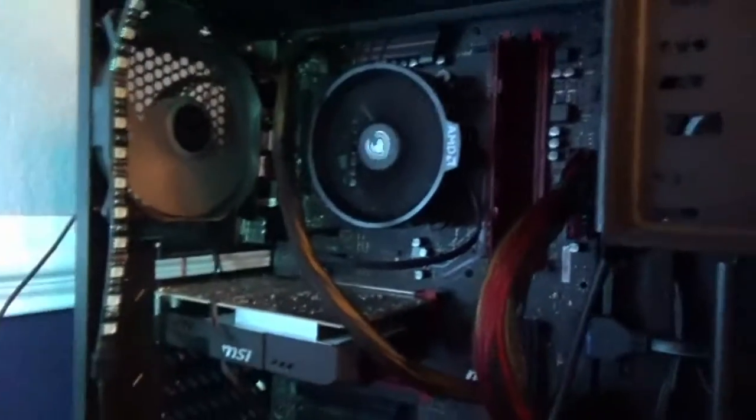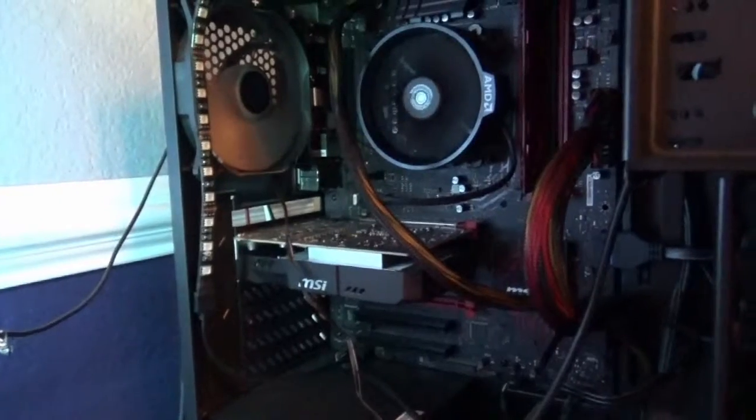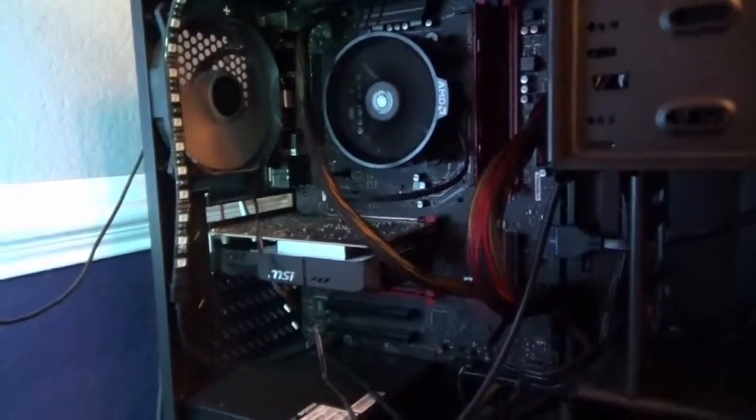Next is the motherboard. The motherboard is right here, the actual board that everything's plugged into. You should probably just base your purchase of this on more expandability in general, but you can cheap out on the motherboard if you would like. It doesn't matter that much.